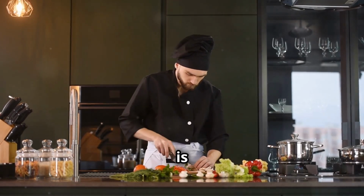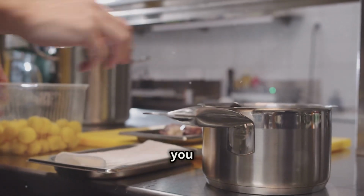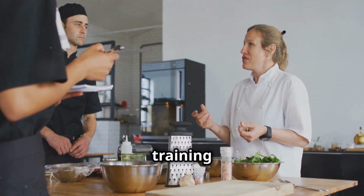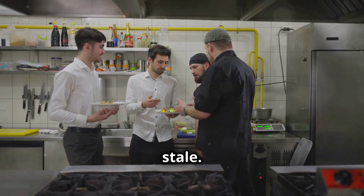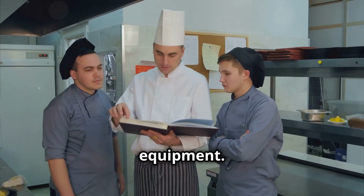Listen, the culinary world is constantly evolving. New techniques, new ingredients, new equipment. You need to stay ahead of the game if you want to be the best. Continuous training is essential for keeping your skills sharp and your knowledge up to date. Don't let your team become complacent or stale. Offer regular training sessions on new techniques, recipes, and equipment.